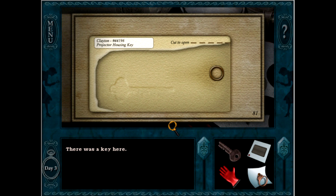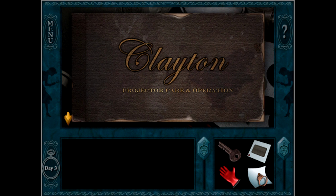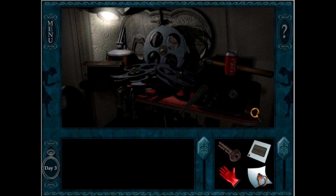There was a key here. Do we need a pencil to see, like, the... Oh, yeah. Gosh dang it. Anything in the closet? There was one in Brady's bag. Of course there was. I remember seeing it. I didn't grab it. Can we still get... Hopefully we can still get Brady's bag.